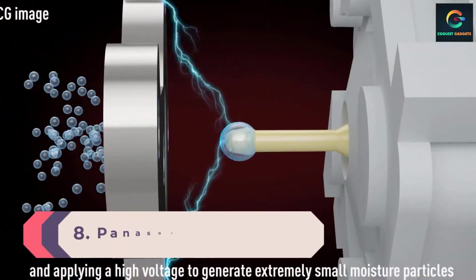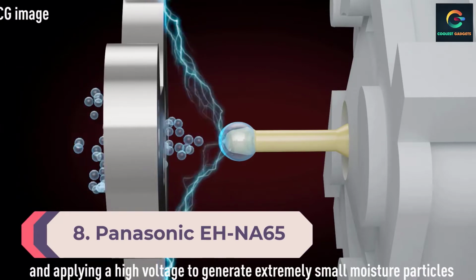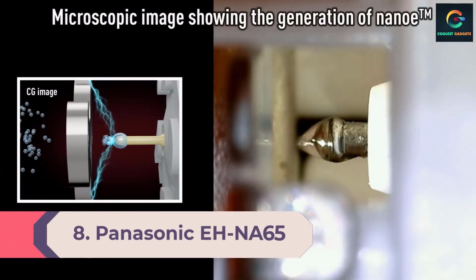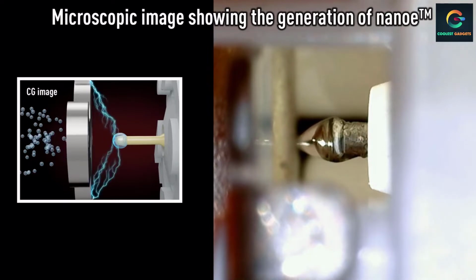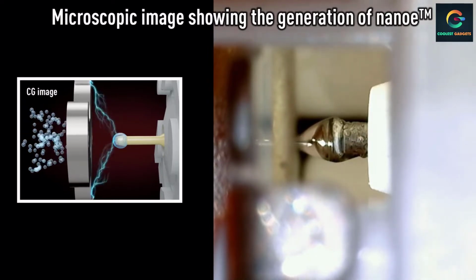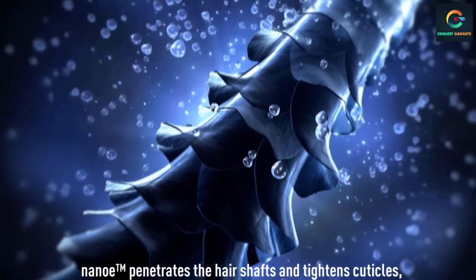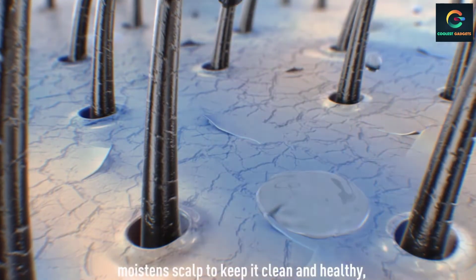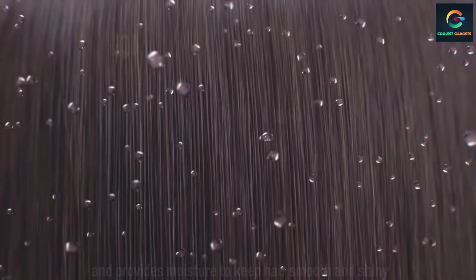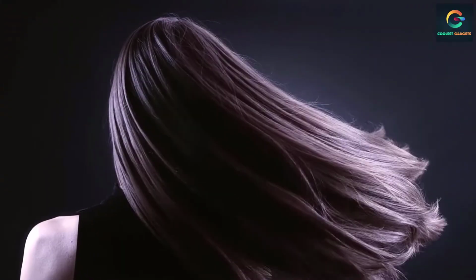Number 8. Panasonic EH-NA65. The Panasonic EH-NA65 is a good hair dryer if you want fast drying times and shiny locks every time. On test, it took just under 4 minutes to fully dry and style our shoulder-length fine hair, while the quick dry nozzle, which splits the airflow into 4 sections, 2 strong streams in the center and 2 softer streams on each edge, sped this up by a further 30 seconds.